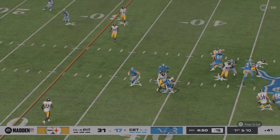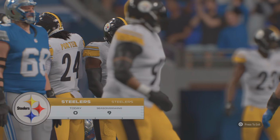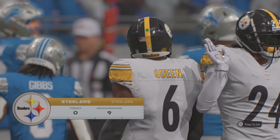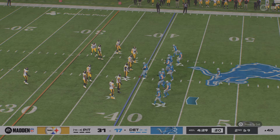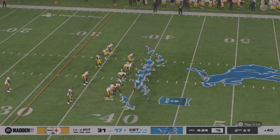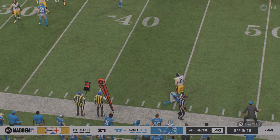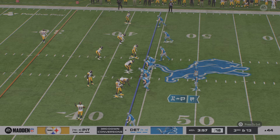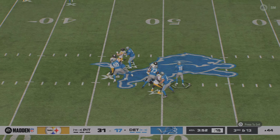On the draw, this is Gibbs. And their struggles on the ground continue as he's tackled after a small gain. Manages just a yard on first down. Now it's going to be second and 9. They shut him down on this one. They get him behind the line, and that should push him out of field goal range. Let's see what they went with. Third down. 44-yard line. Third and long for him here.